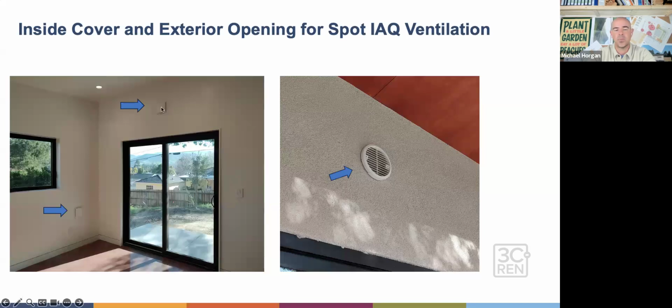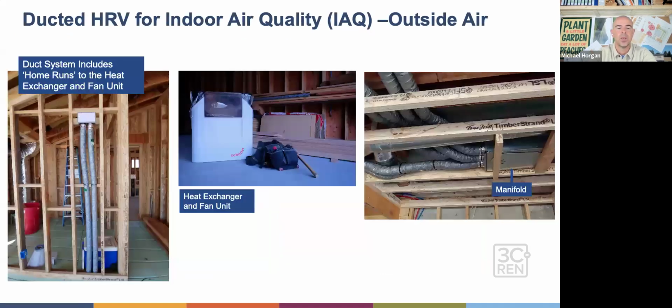So one pair, this one might be pulling air in, and this one's pulling air out, and then they switch. This one pulls air in, and that one pulls air out. People have toured this, and anybody in here is welcome to come tour it again. But you can tell the moment you open the door in this house that it's got some kind of filtered air ventilation system working, because it smells so clean and fresh the moment you open the door, even after it's been closed for a while. Those are our ductless whole house ventilation systems.